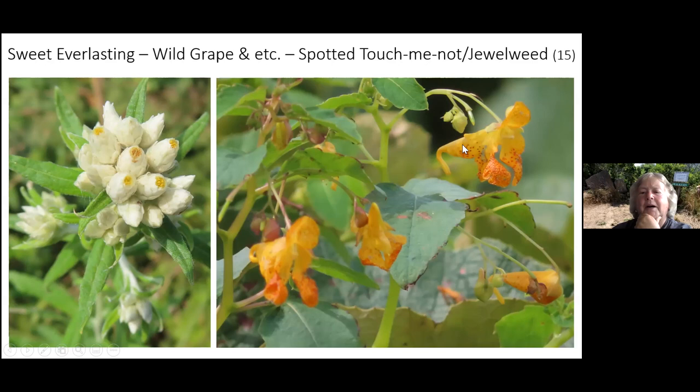The reason for jewelweed is that it's a very succulent plant. It's got a lot of moisture in it, and it only grows where it's very moist, where its feet can get into wet, moist land. But if you break it open, it's very moist. You can rub your hands with it, and it's known to help counteract poison ivy.